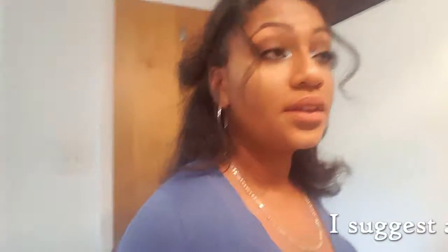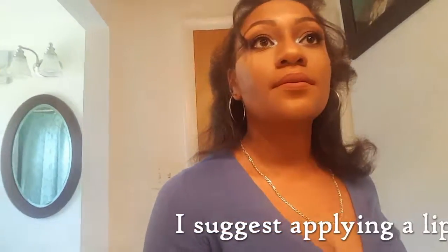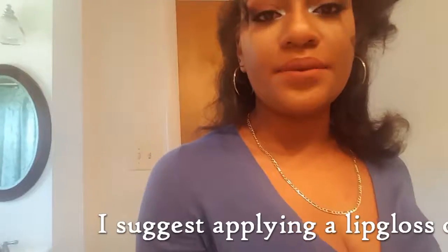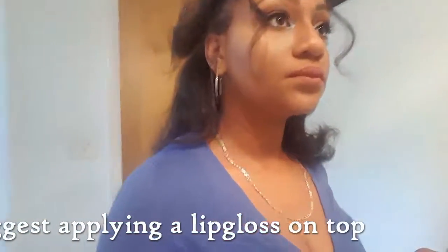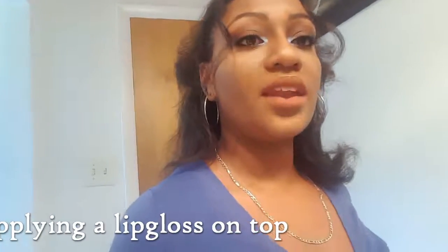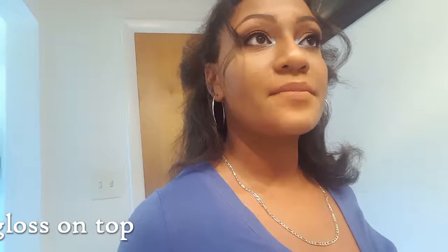This lip, I do like the overall look that I got going, but I feel like my lips need it's a little bit too mattifying on my lips. Makes them feel extra dry. And yeah, that's it. This completes the look.